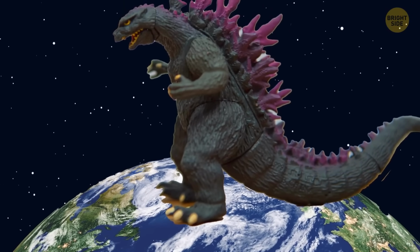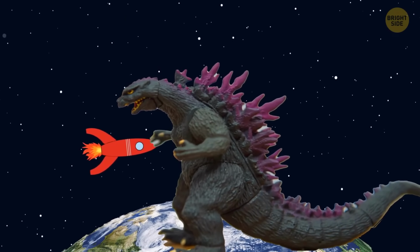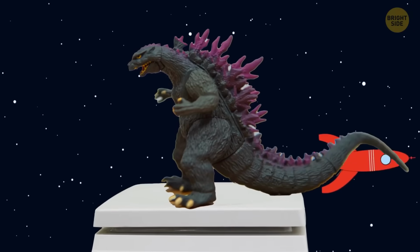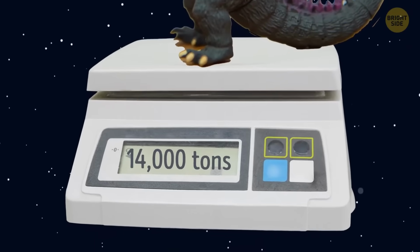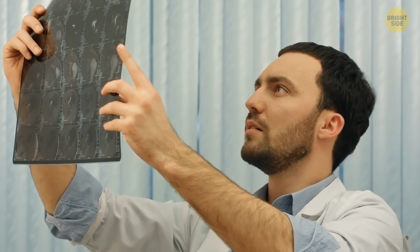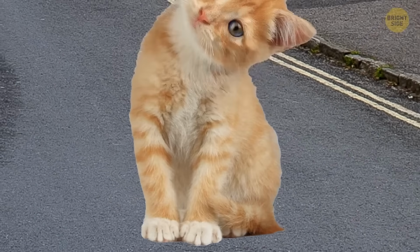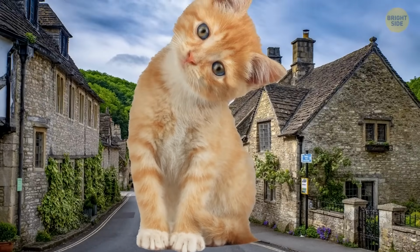In theory, this would be the biggest animal that could exist and not end up crushed by the gravitational field of our planet. Even if we're talking about some tiny Godzilla of, let's say, 14,000 tons. To take the gravitational force of our planet and carry such weight, Godzilla must have some incredibly strong bones. And as an object gets bigger, its volume will actually increase faster than its surface area.